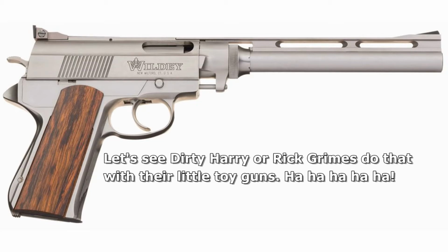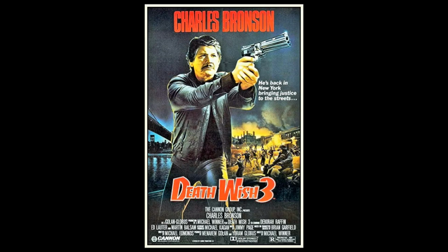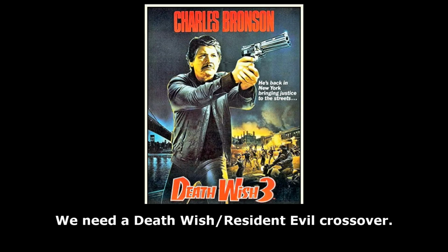Quite a big difference. And that does it for this quick look at the Stake Magnum's real-life counterpart, the Wildey pistol. Want even more Wildey action? Check out the movie Death Wish 3 starring Charles Bronson, reprising his role as Paul Kersey. About halfway through that movie, Paul is joined by his friend Wildey.